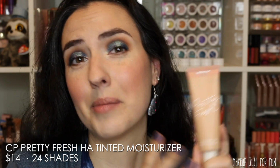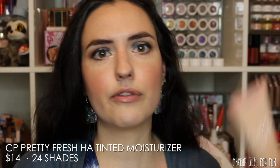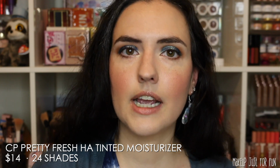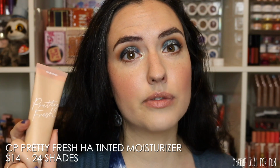There's also the best shade range, the best price tag. All around, I just think this is going to work for the widest variety of people. It works really well for me. I have super dry skin, and I also have a decent amount of fine lines. This works really well for me.